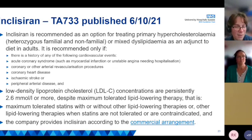I don't know if anyone heard, Alice and I were chatting just before we started. Inclisiran has a nice tag, which means we're obliged to deliver it. And the eligibility criteria is secondary prevention with an LDL greater than 2.6. So this patient with his 2 strokes, or a stroke, and his LDL of 2.65 would meet the criteria here. Again, they need to have tried the usual stuff. It doesn't matter if they are or are not remaining on it. And they have to have some sort of vascular disease. So he would now meet the criteria for a different PCSK9 agent, inclisiran.